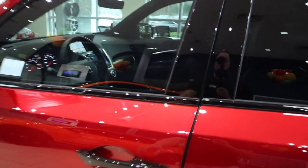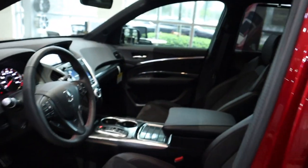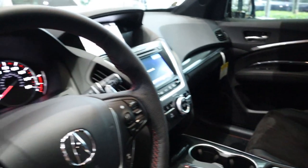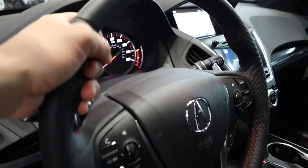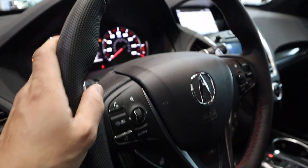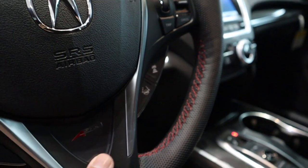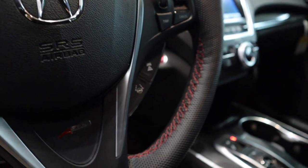Next, let's check out this interior. First thing you guys gotta see is the all black interior, leather seats with suede inserts, and red stitching throughout the entire seat, center console, and also the steering wheel. Very, very cool steering wheel here with a nice grip on the very top, red stitching all around, and an A-Spec badge right here in the lower portion of the steering wheel.